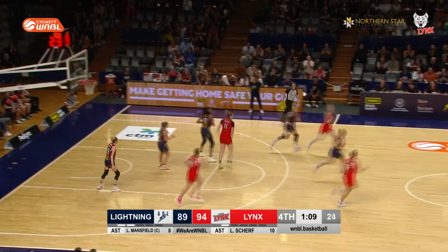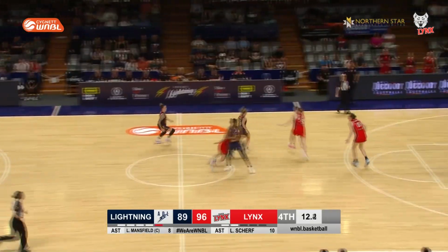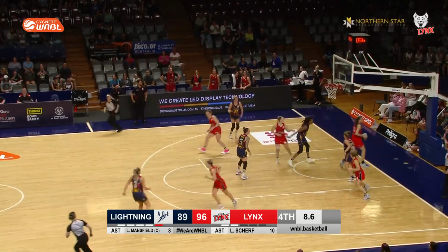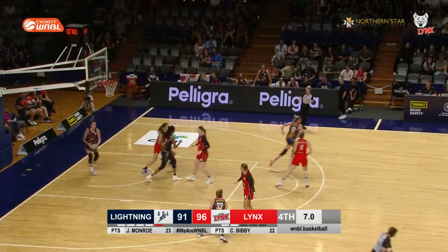Whitcomb blocked by Munro. She has been stellar today. Wasting no time. Munro trying to create space. All the way for 2. They lose 6 seconds in the process. Can they find a steal? Splits a pair.